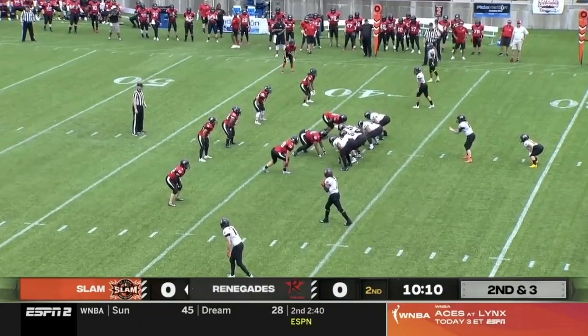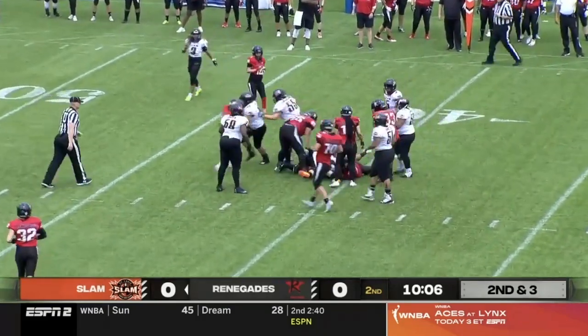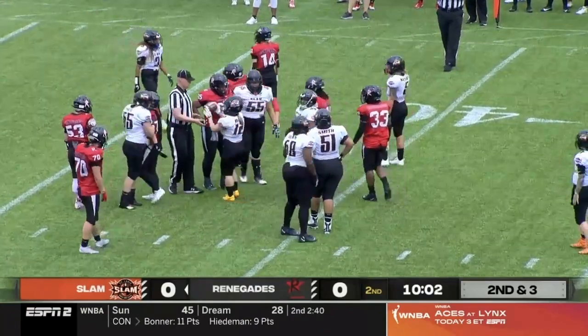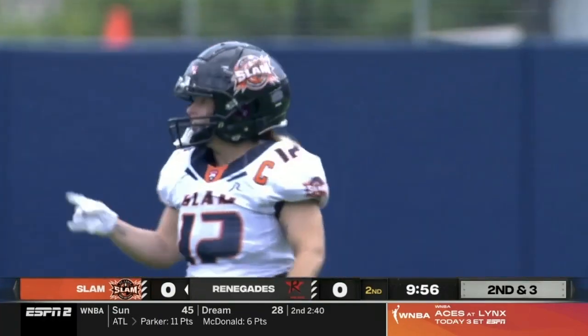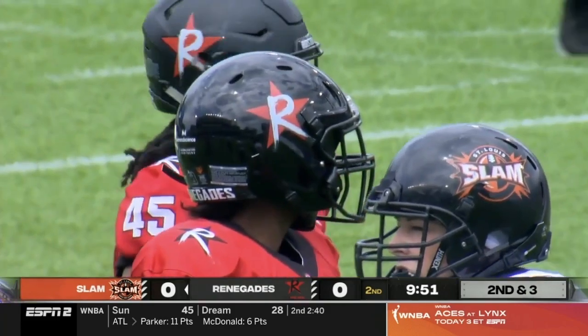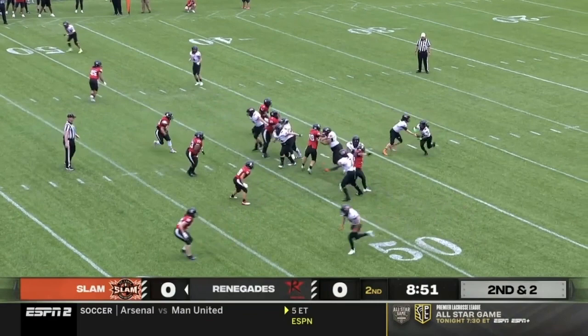Well, if the Slam can... Waits for the snap. She hands it off. This time it's hands off to Humphrey. Humphrey finds a hole in the middle, picks up another probably 3 yards. She's going to be right at the sticks. We're going to wait and see how they mark it. Once again, great blocking by that offensive line.